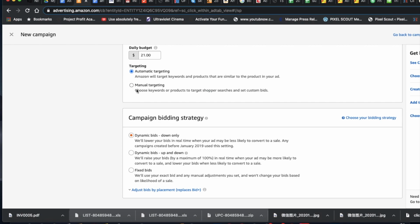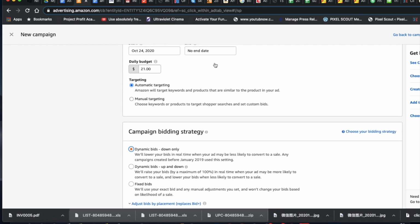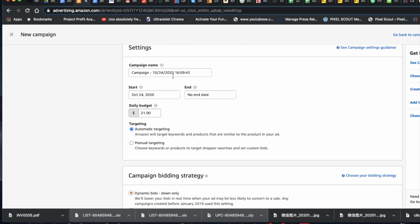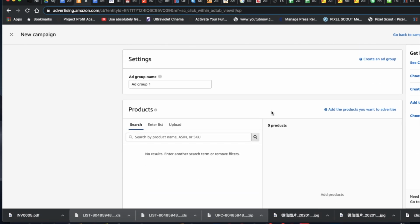Always do automatic targeting. Then there's manual targeting. Of course, there are different YouTube videos right now that show you how to go about doing this in depth. I'm just going to give you a quick high level overview of what I anticipate doing. So yeah, dynamic bids down only, and then campaign will be down only on that. Let's just say I'm doing shoelaces. I'll label it down only with no end date. Keep that as is.